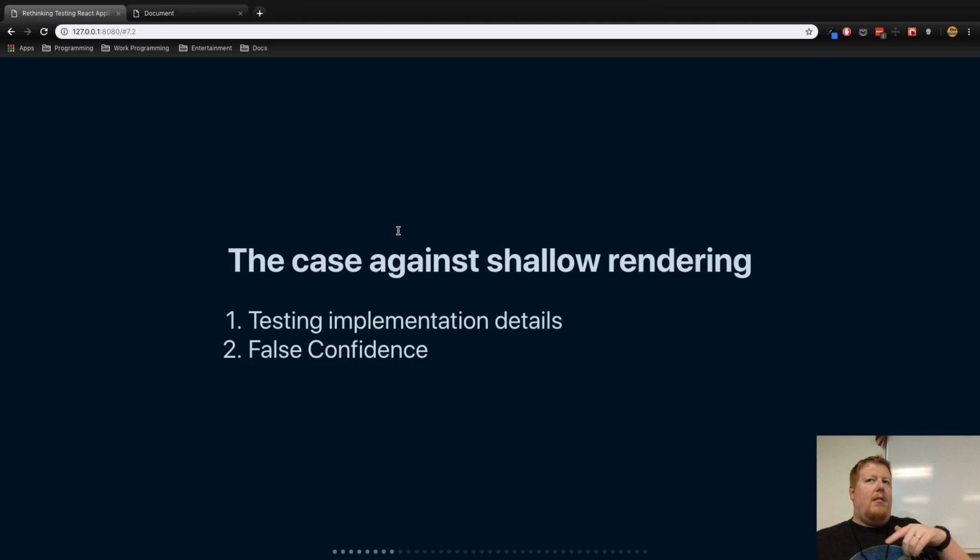And when we're doing that, it can give us false confidence. We can run into situations where the app is broken, but our tests are passing. So what use are those tests to us?